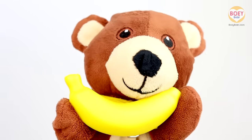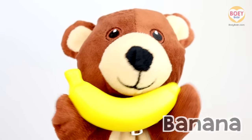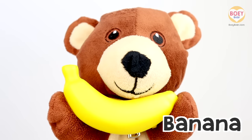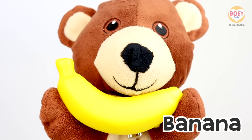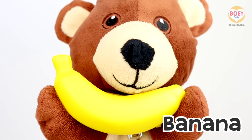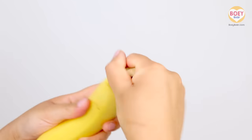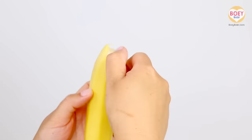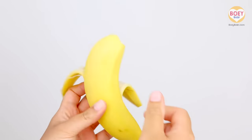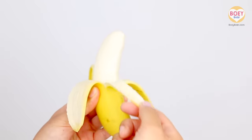It's like a big smile. This is a banana. Can you say banana? Banana. Great. Let's have some bananas for our snack. You peel the banana skin like this.